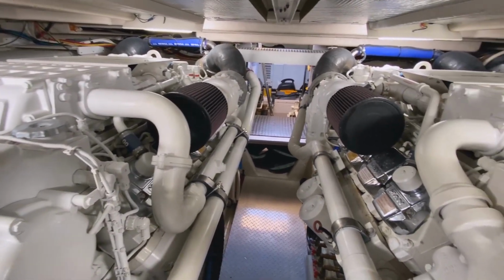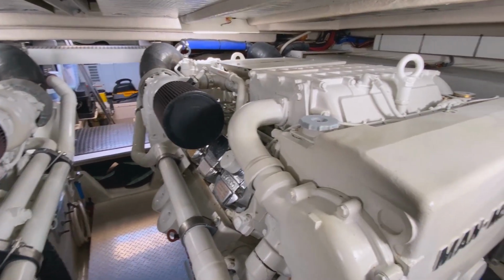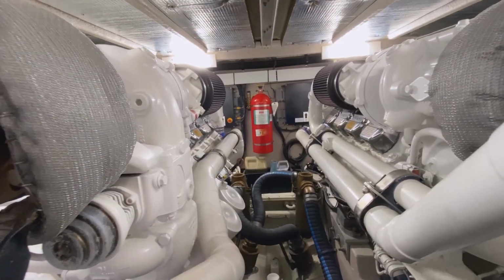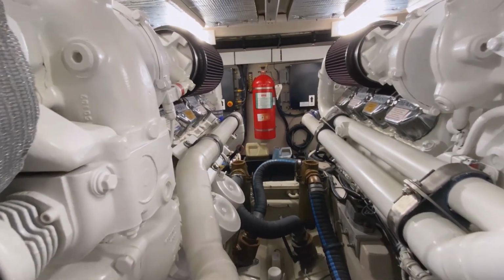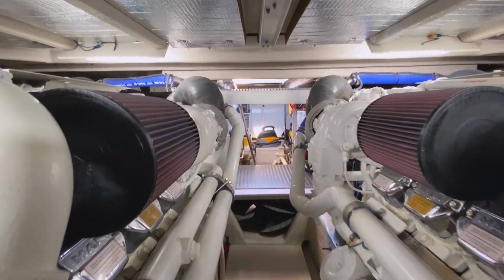Now we're in the engine room of the Sea Ray 58 sedan bridge. Freshly painted, meticulously maintained, all of our MAN services are up to date. You'll also notice the spare propellers are held in between the two stringers.